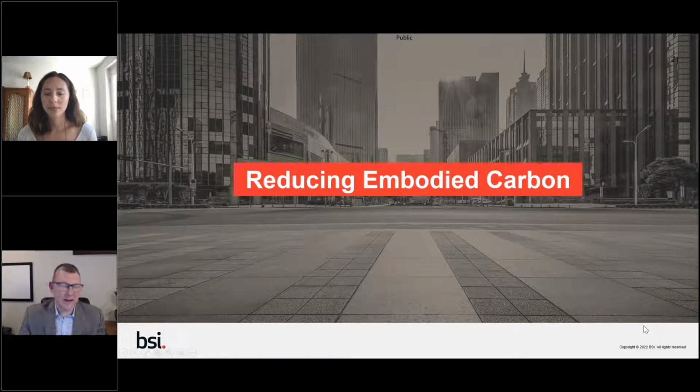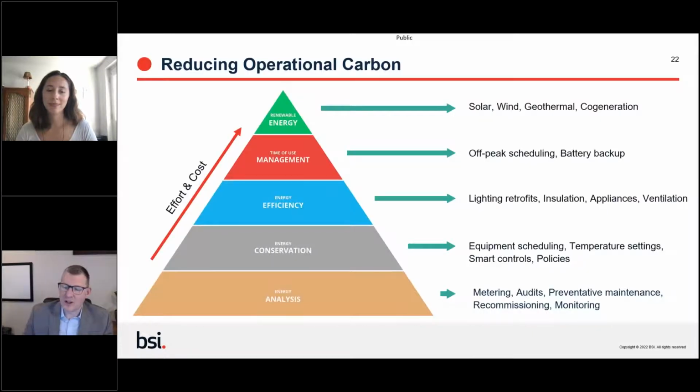Absolutely, thank you. So now that we've covered a little bit about how to get started on the measurement of embodied carbon, the next obvious step, once you have begun the process of accounting for what you are currently emitting, is to figure out how to reduce that. So if you look at the world of operational carbon, I would say there's a fairly good blueprint as far as how to reduce emissions on the operational carbon side, right?